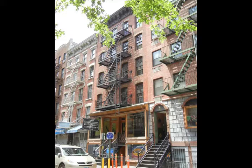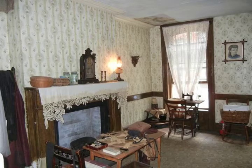So here we are at the Tenement Museum. The building, you all know, an up-to-date picture, in fact, taken yesterday. The Gumpert's apartment, the first apartment that was done, an apartment that, as we will see, fraught with problems.